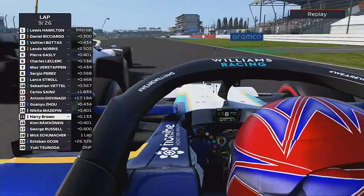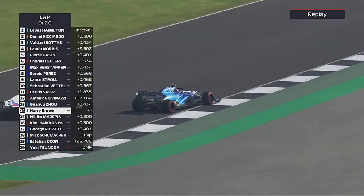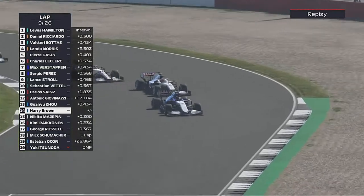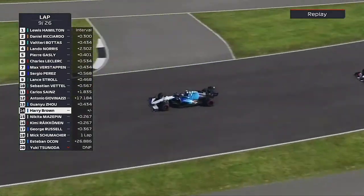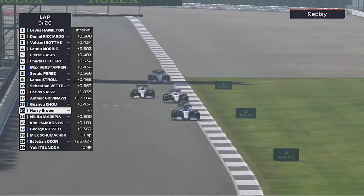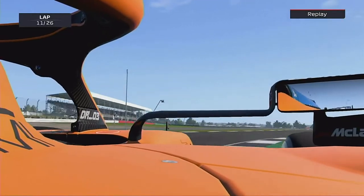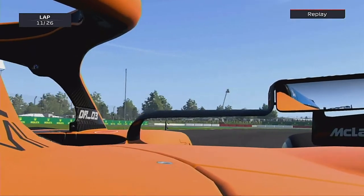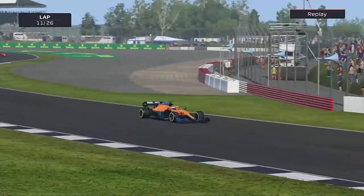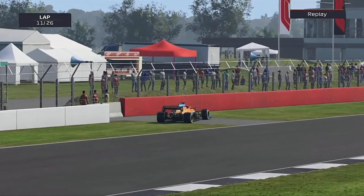Here we go now on the Haas, we're on the outside, and we sail round the outside at Brooklands. And it's job done on Nikita Mazepin. As there goes, there's a little bit of battling in the background as Mazepin hangs on. Daniel Ricciardo though was leading the race, and now out of the race, as that Mercedes engine in the back of the McLaren has gone bang. Daniel Ricciardo has been robbed of a win at Silverstone.